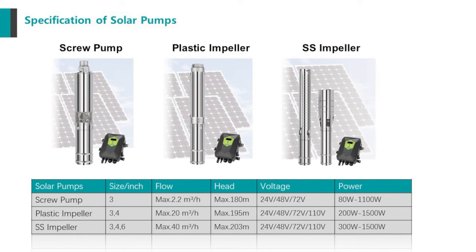Here is a table for comparison of 3 kinds of pumps, including screw pumps, plastic impeller pumps, stainless steel impeller pumps. Screw pumps are generally used in applications which need small water flow but high lifting height, like water supply for home use in rural villages. The power rating is from 80 watt to 1,100 watt, with the maximum water flow of 2.2 cubic meter per hour.